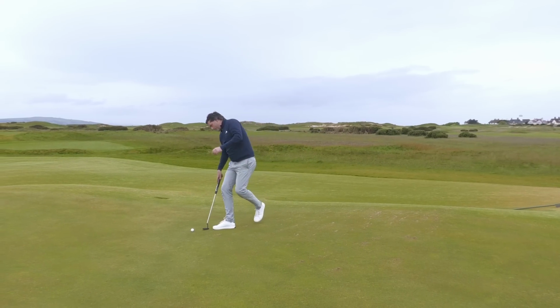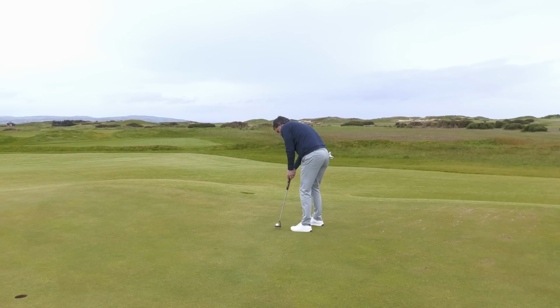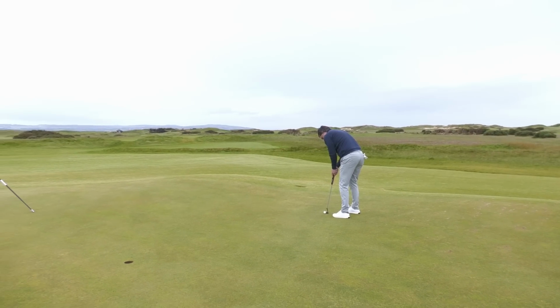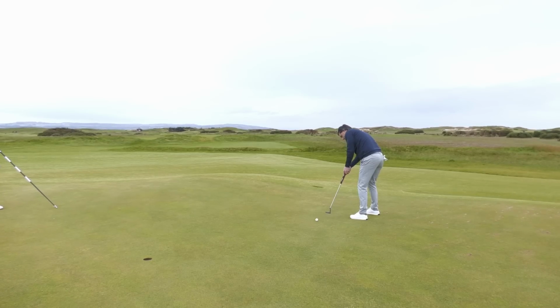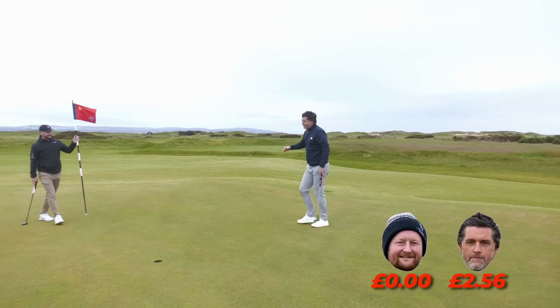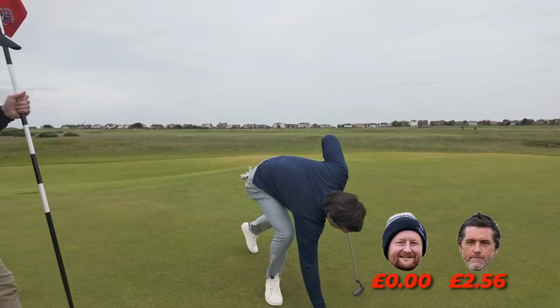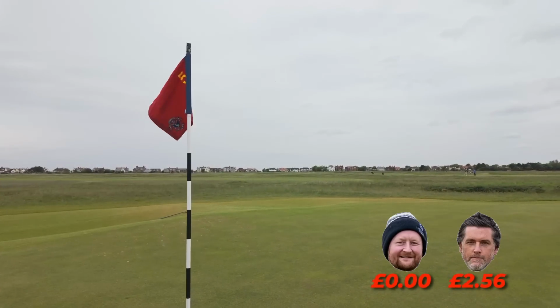Right, Howard, we're a ball outside left, down the hill. Commit to the line and tickle it in. Gotta go, gotta go. Just held its line. We're in profit, Howard. Great three, that. Thanks, mate. Quality three.